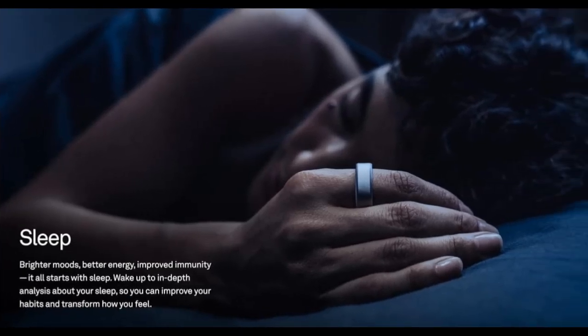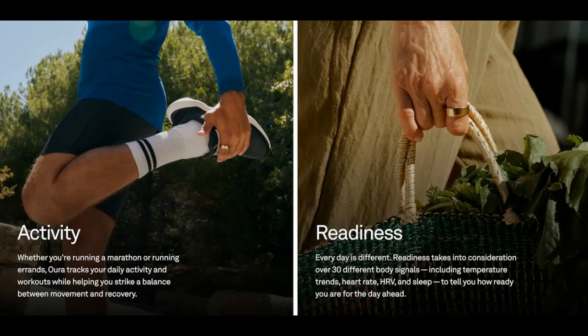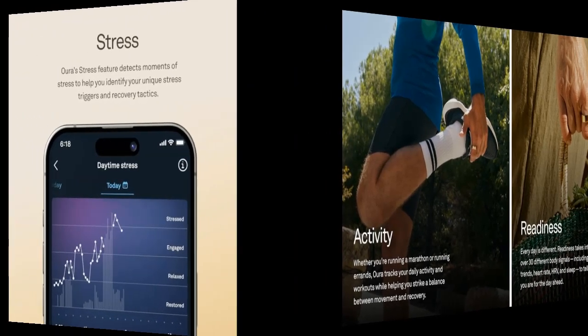Looking for the best health tracker? Whether you're searching for a sleep ring or fitness ring, Oura Ring 4 is for you. This revolutionary smart ring allows you to discreetly track your sleep, activity, recovery, and stress in style.